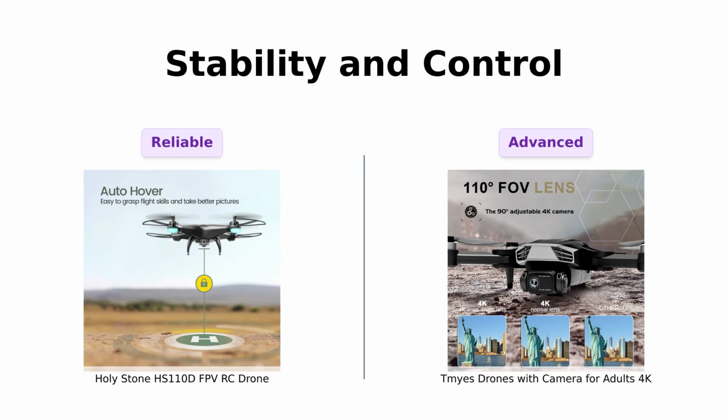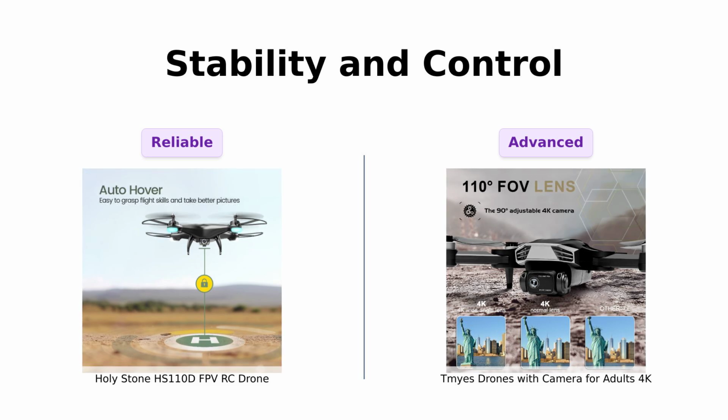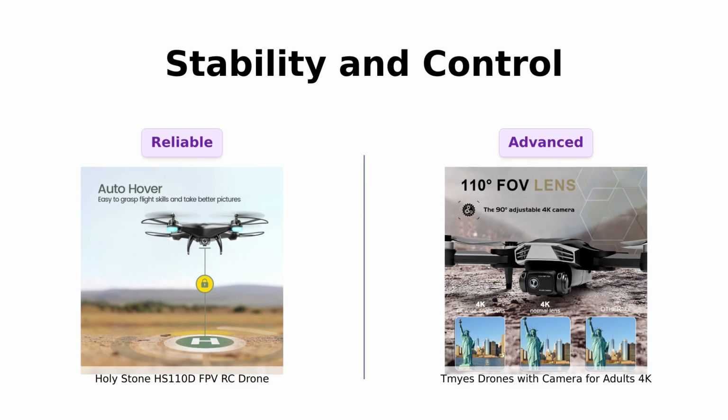Next up, stability and control. Holystone's got altitude hold, which means you can set it and forget it. It just chills in midair like it's got nothing better to do. Perfect for beginners, kids, and anyone who's ever crashed a drone into a tree, like me.